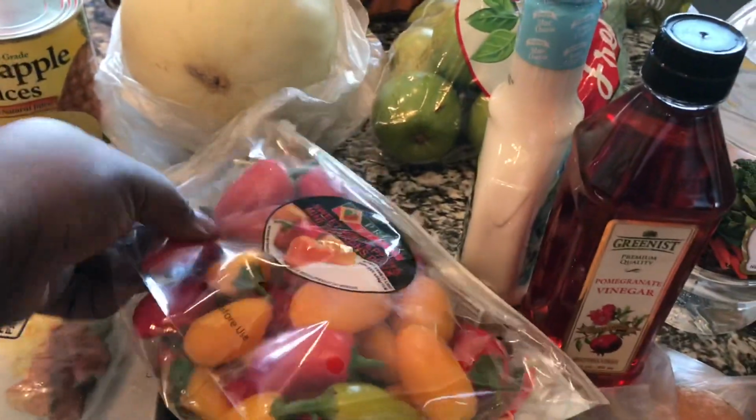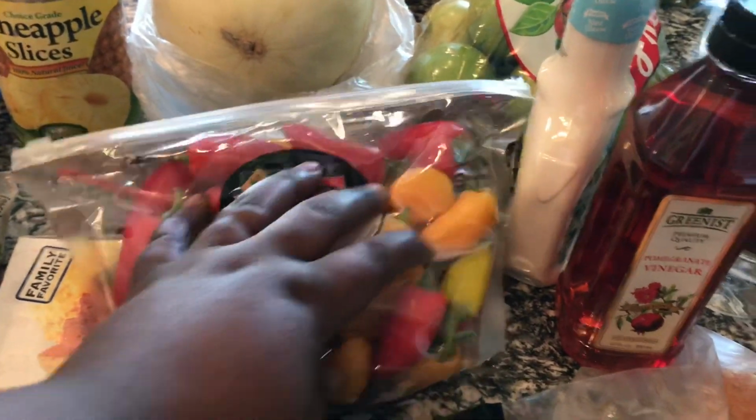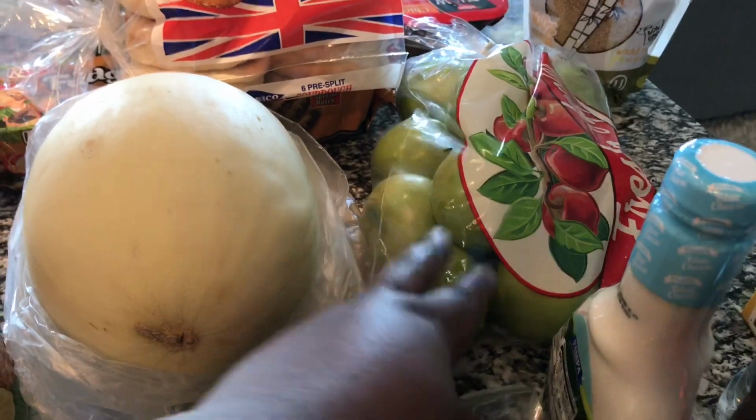A cool thing I saw, first of all, I didn't know they had peppers like this. So I got this one, it was $1. Mini peppers. Then I had a big old honeydew melon, $1. This bag of apples. Let me go around the side. Let me start from the front.